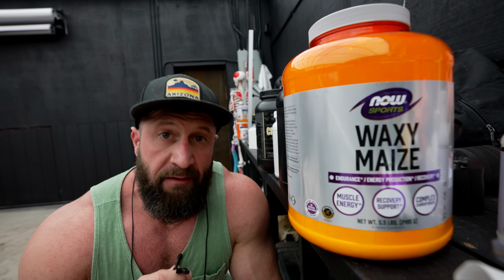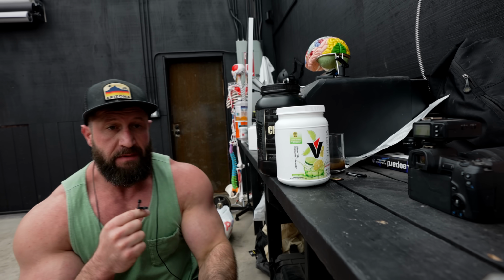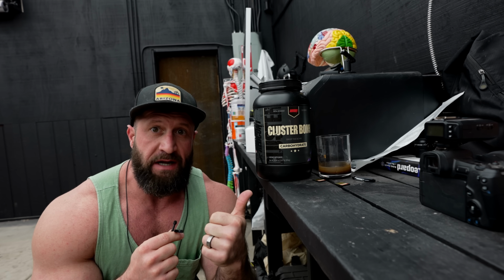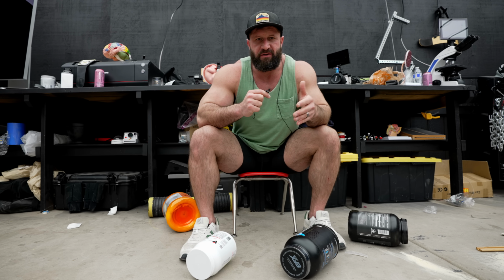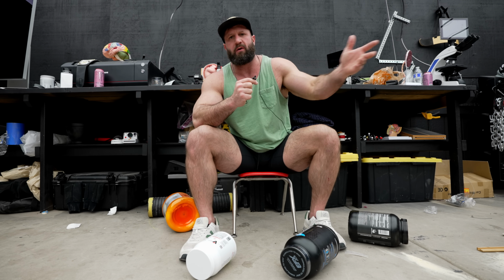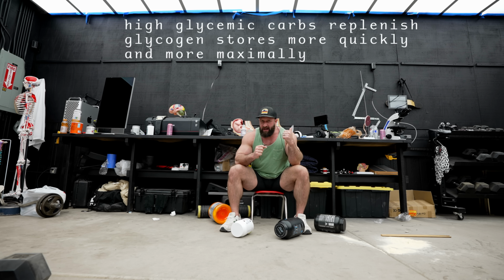Now that you understand the why, we gotta go over the what, because there's a lot of different carbohydrate supplements out there. Everything from amylopectin, to homopolysaccharide, to fractionated amylopectin, to highly branched cyclic dextrin. Now, the formulators of these individual supplements all had their hearts in the right place due to their high molecular weight and low osmolarity, but in choosing a carbohydrate source, we should have one guiding principle, and that is that high glycemic carbs replenish glycogen faster and more maximally than low glycemic carbs. So we should be looking for the fastest thing possible.